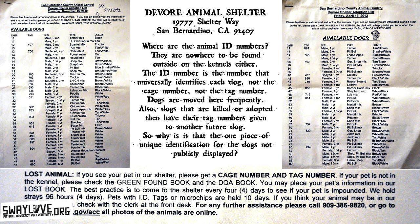But the problem is that every other shelter I've ever been to, they at least publicly display kennel cards, or at least for the majority of the kennels. Some kennels, they may be missing the cards, but they're supposed to have the cards out. At Devore, it's an entirely new ballgame. They don't do kennel cards at Devore, so nowhere do they display these animal ID numbers.